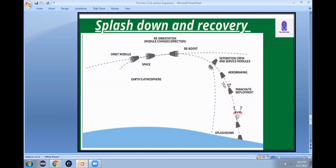Before these modules fall into the Arabian Sea, the astronauts should immediately escape from the crew module by using a parachute. If they don't escape in that way, then they too will fall into the sea. But they have undergone rigorous training for 1 year on how to do the parachute deployment process. So once the separation takes place, the astronauts will jump out of the crew module and use a parachute to reach safely onto the surface of Earth, while the modules splash down into the Arabian Sea. That's how the mission will return back to the surface of Earth.